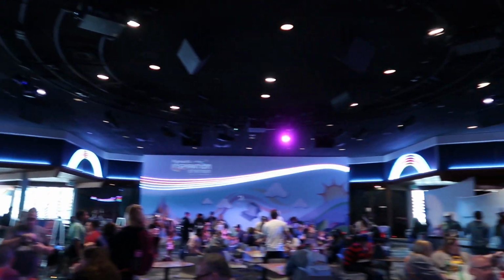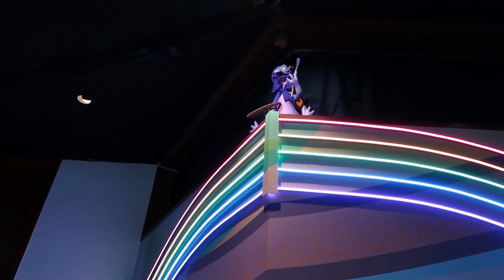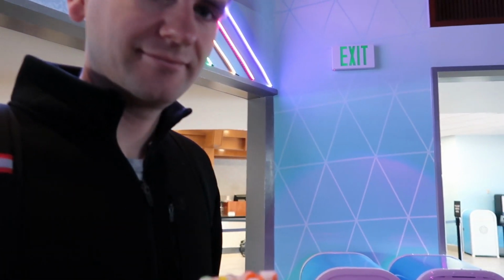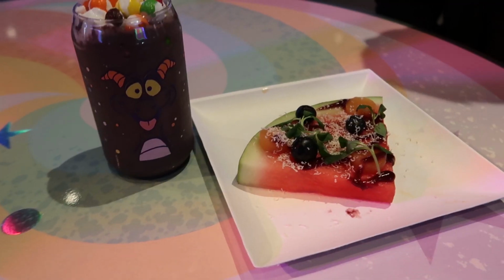So this is the inside of the Odyssey. And if you look up, there's an original animatronic from the original Figment ride. Now we gotta find this man asleep. Even the tables here are super cute and rainbow.